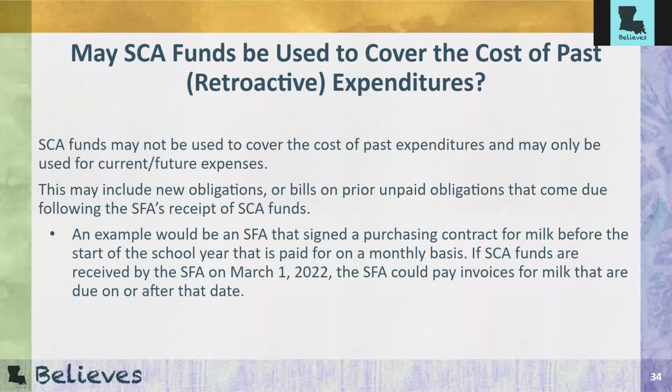So if an SFA signs a purchasing contract for milk before the start of the school year, and that is paid on a monthly basis, if you receive your funds on March 1st, then you can pay any invoices for milk that are due on or after March 1st. So once you receive those funds, you can start making payments to invoices from that date forward.